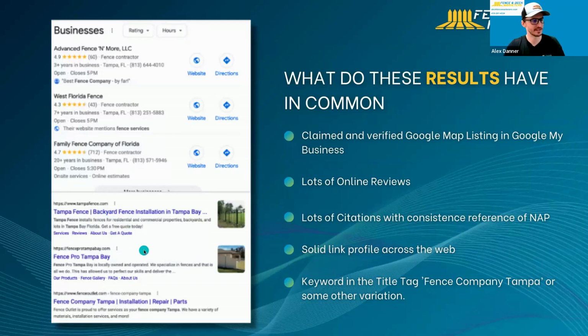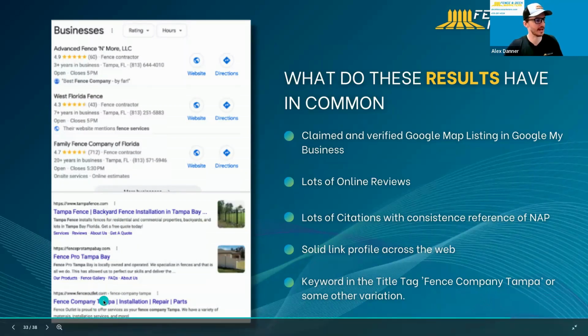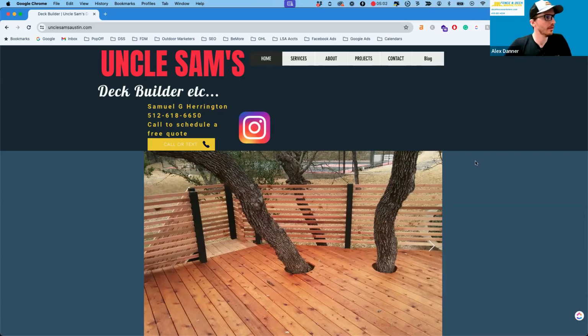But you can kind of see these other ones that aren't so specific. They have Fence Outlet here. They have Fence Company Tampa, installation, repair, things like that. It looks good. Thanks, Sam, for putting this in here. Let's keep going through it.